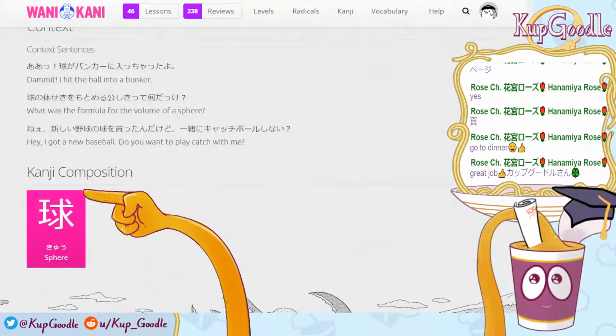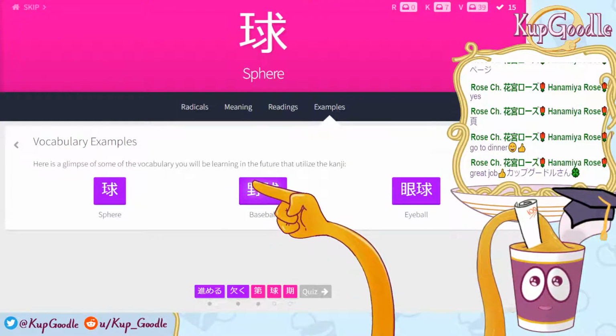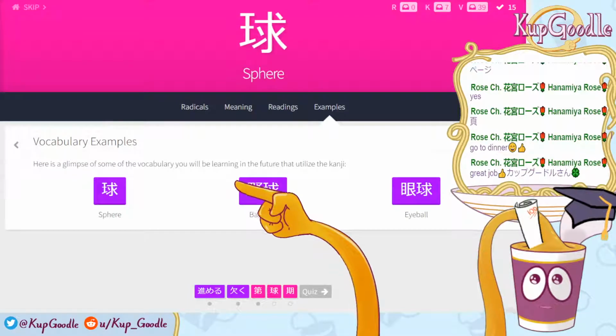Now, why would they have two different things that mean ball or sphere? And they're both pronounced tama, which is easy, but also how are you supposed to remember? Now I know how people feel writing English. It'd be like, wait, both of these things are pronounced this, but they're spelled different, and these two things that are spelled the same are pronounced different here? And you're like, what the heck?